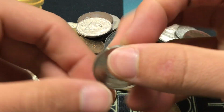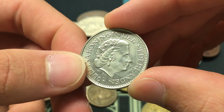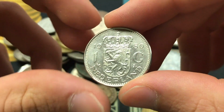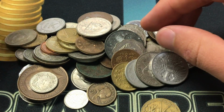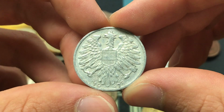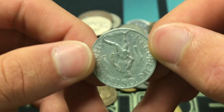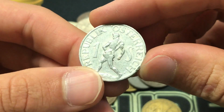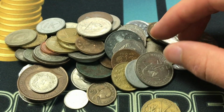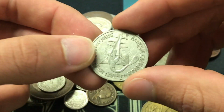Alright, the first coin that I'm going to take a look at today looks like it's from Netherlands, and on the back it says one gulden, from 1980. Netherlands now is on the euro, so that isn't worth anything anymore, but still a fun coin. This looks like it might be Austrian, 1947. I don't know what the front will look like. Yeah, so it's a 1 shilling coin. Republik Österreich is the Austrian Republic, so that's a good find for us for sure.